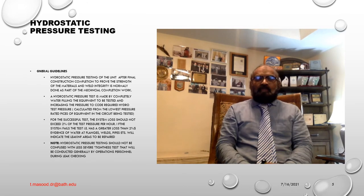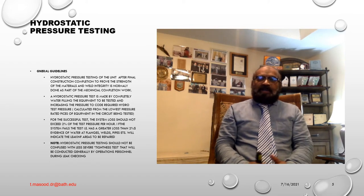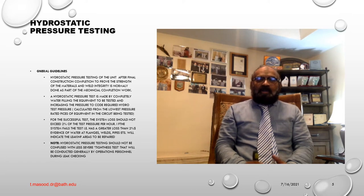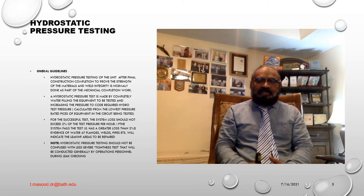Fluid catalytic cracking FCC unit, section number one, hydrostatic pressure testing. Hydrostatic pressure testing of the unit after final construction completion, to prove the strength of the material and weld integrity, is normally done as part of mechanical completion work. Number two, a hydrostatic pressure test is made by completely water filling the equipment to be tested and increasing the pressure to the code required hydro test pressure, calculated from the lowest pressure rated piece of equipment in the circuit being tested. For a successful test, the system loss should not exceed 2% of the test pressure per hour.